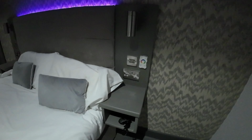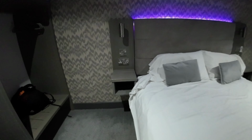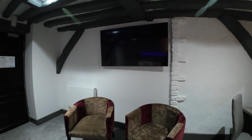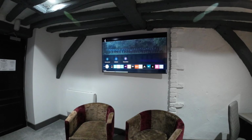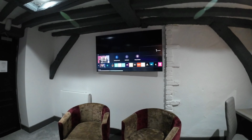Bed is clean. Just a bit of dust. Bed is clean on this side, so that's a good thing. That pillow isn't clean. Two plug sockets there, and a USB in it. There's two USBs on each side and two plug sockets. Light works. Does the TV work? Massive TV this time. Yes, the TV works.